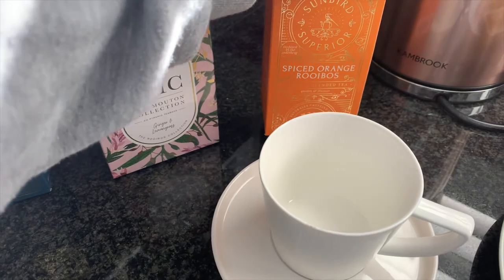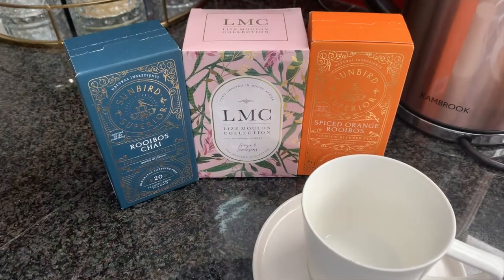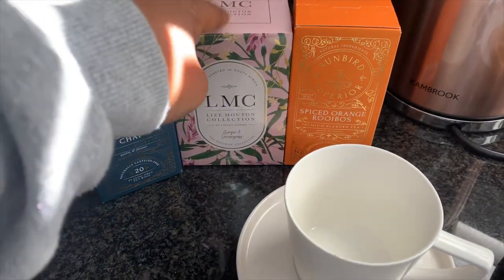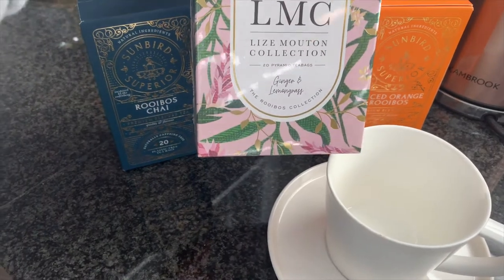I don't know what I feel like. I think I feel like this one, the spiced orange. I think I feel like that. I'm gonna have this one. Okay, we're gonna have this one. This is ginger and lemongrass. That sounds yummy anyway.